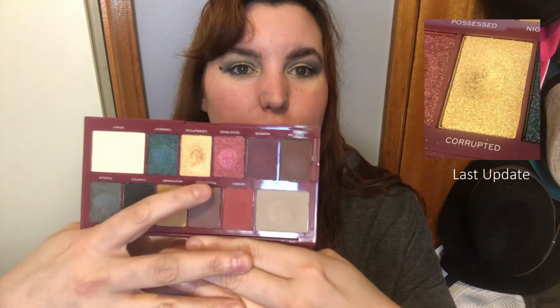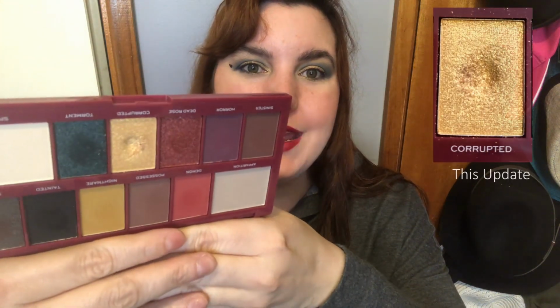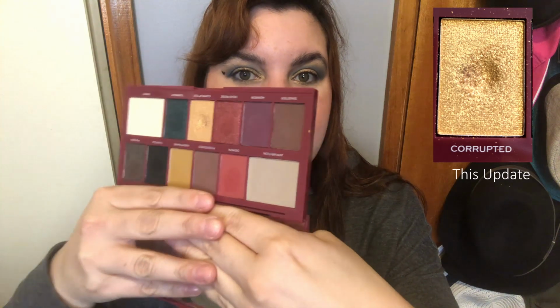And last but definitely not least, we have the Revolution Beautiful Darkness palette. Now I've been working on Corrupt, which is this gold shade down here. And as you can see, we have got a massive dip in there. We are very, very close to pan. I've also used this shade 11 times in the last month, and I definitely think that this one is in contenders to have hit pan by the next update.